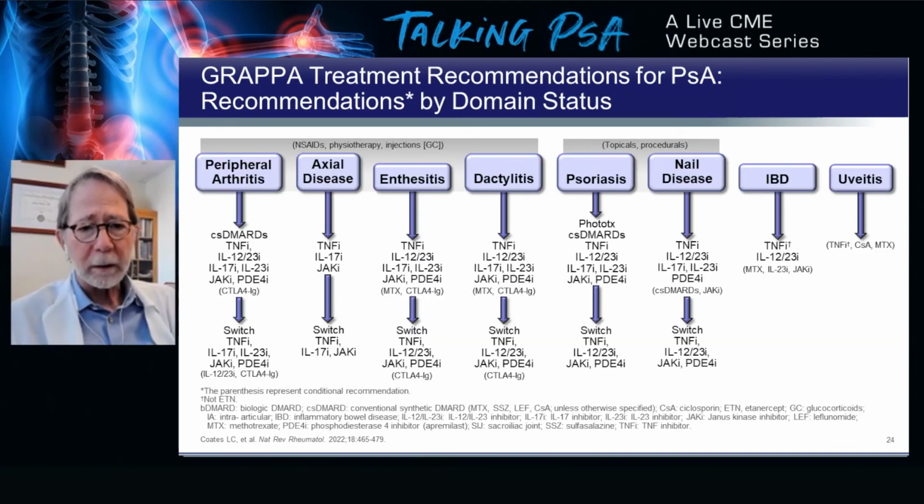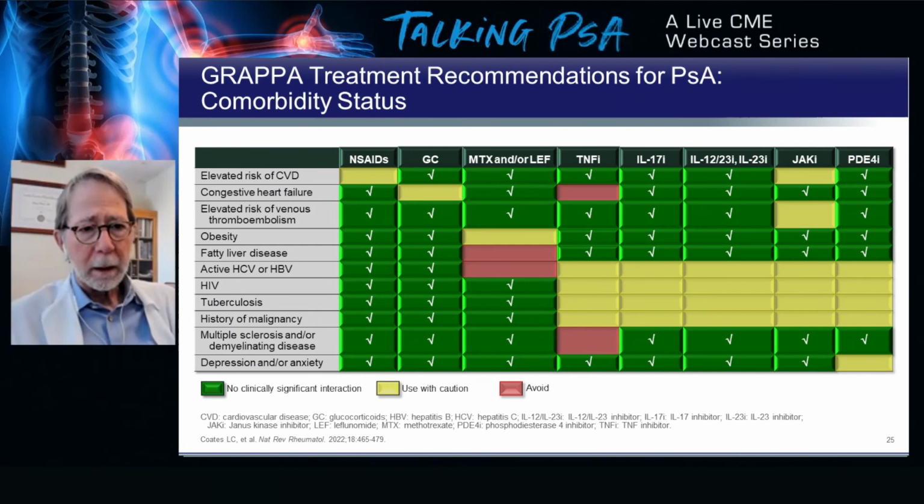So summarizing, here is what the schema looks like, and this is what you're being asked to do: identify which are the predominant issues that the patient is dealing with, and then choose accordingly. The one other thing that comes out in the treatment recommendations document is thinking about background comorbidities.